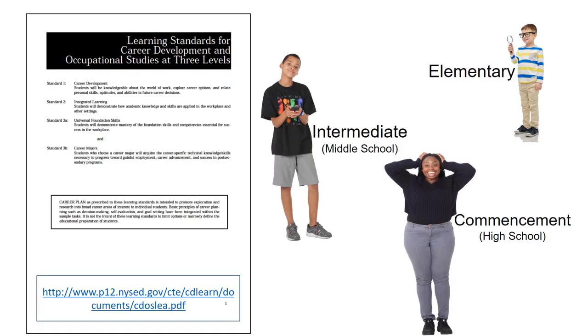The CDOS learning standards are written for students of all ages. They are broken down into 3 categories: elementary, intermediate, and commencement. We will focus on the commencement or high school level only. The standards that we will talk about today are number 1, career development, number 2, integrated learning, and number 3A, universal foundation skills. Note, it is recommended you have access to the learning standards as we will be viewing them. If you haven't done so already, you can download a copy. See the link on your screen.